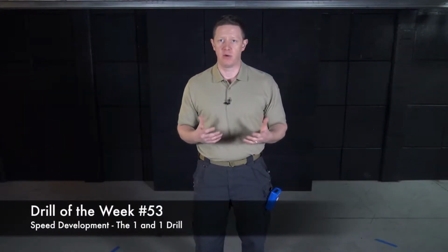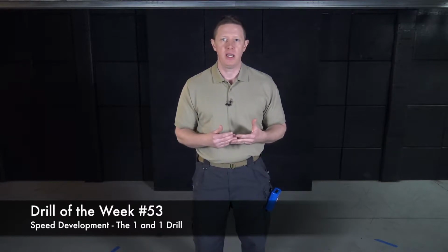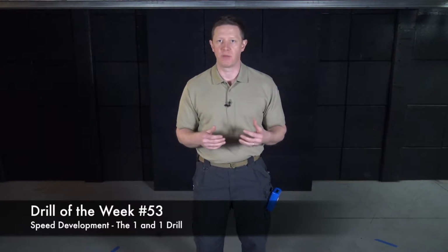This week's drill of the week, I thought we'd have some fun developing our speed and our immediate action responses with something called a 1-and-1 drill. We're not going to do it just the simple standard way, although we're going to start there. We're going to do a triplet of 1-and-1s. So let's get started. 1-and-1 drills are typically taught at CQB courses all across the country.